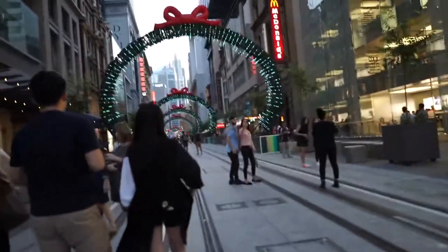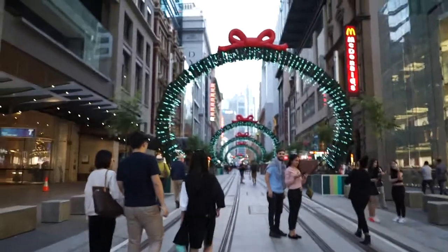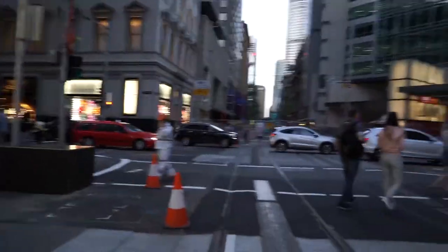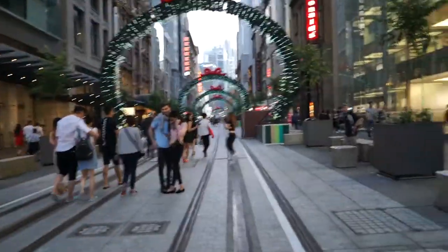So this is going to be the new tram lines in Sydney once they finish all the constructions. The constructions have been going on for about 2 years now, and they've only finished little sections of George Street. As you can see over there, there's still a lot of constructions going on, so it was really nice that they got this section done for Christmas. We're going to head over to the Strand, and we're going to go through the Strand onto Pitt Street.